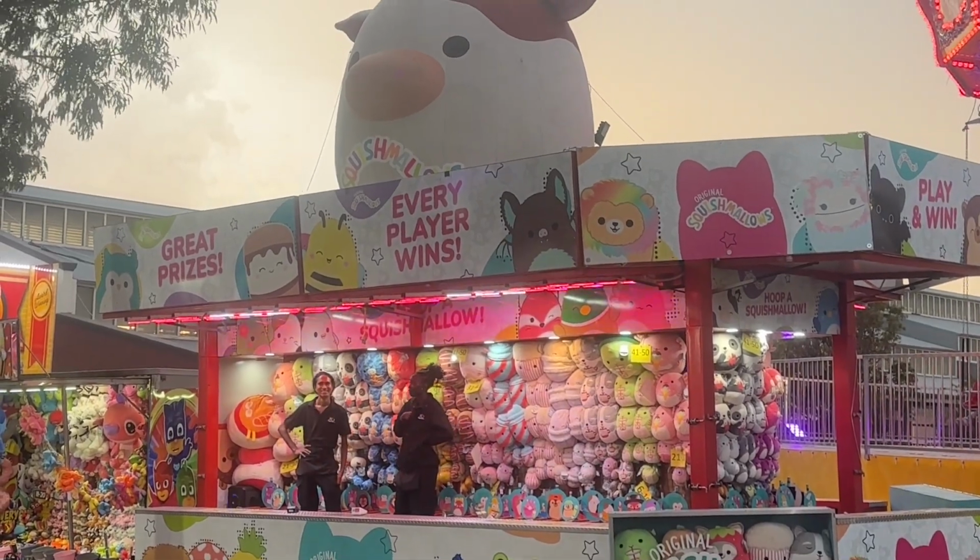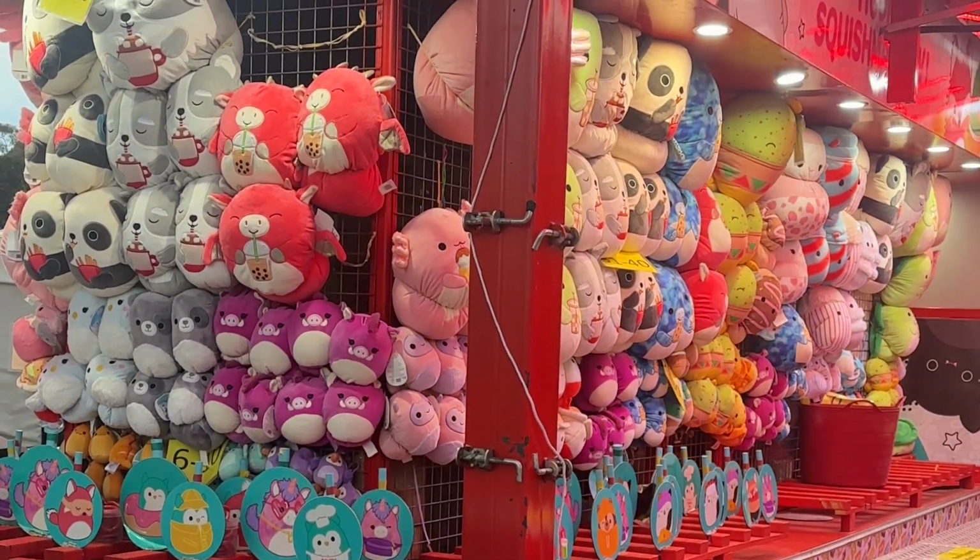It had a giant corner on the top. It was filled with Squishmallows. You could play a little ring toss game, and if your ring landed on one of the Squishmallows you would get points, and then you added up your points to get prizes, which were Squishmallows.